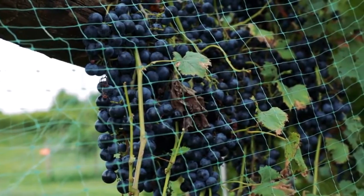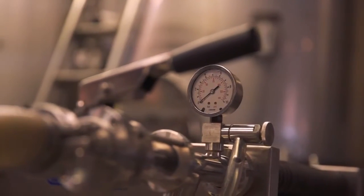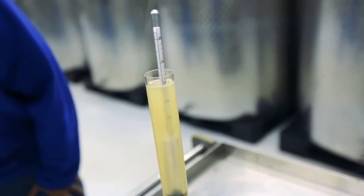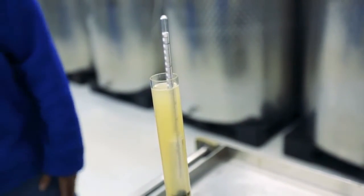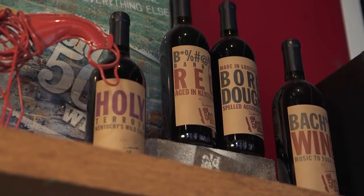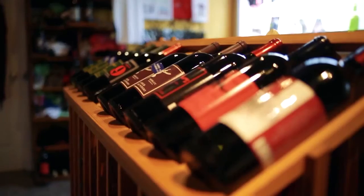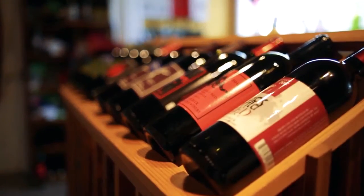Based on the grapes that you're able to grow in Kentucky, what varieties of wines can you produce here? It's kind of an exciting time to be part of the wine industry in Kentucky because it's so young that there's just so much experimentation going on. Here it's a little bit of everything. We do have a little bit of Cabernet Sauvignon, we've got some Cabernet Franc. There's a lot of native varieties. We're doing a lot of Concord, a lot of Niagara, and then also a lot of fruit wine. So it's really all over the board.